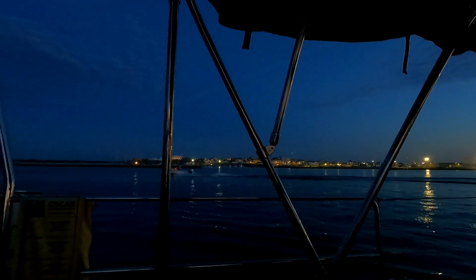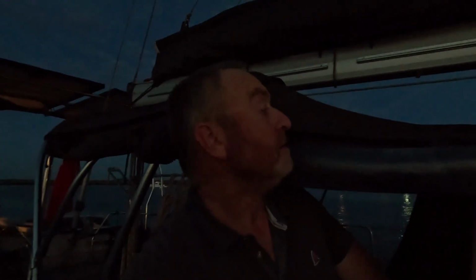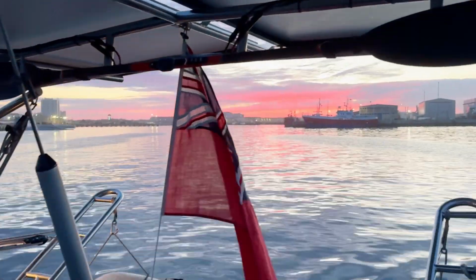So quite a stunning looking morning here in Peniche, but who knows what the conditions are like outside the breakwater. It's 0600. Oh my god, it's early. We'll get going.